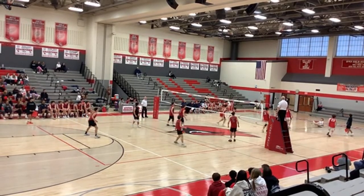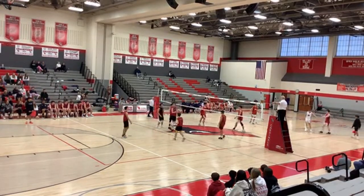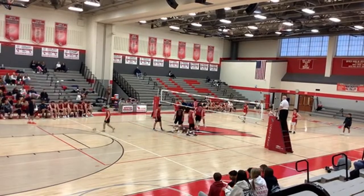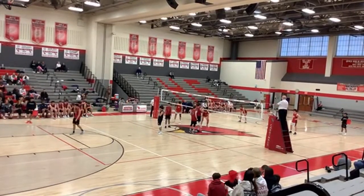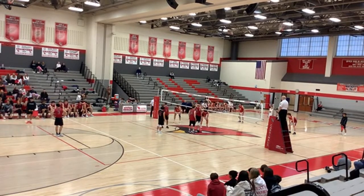Oh, great serve. Wow, great hustle from the libero, diving one hand. And unfortunately, it's not enough. CB's lost the point on that, because they had 4 touches, weren't able to get it over in 3, but that was great hustle from that libero.